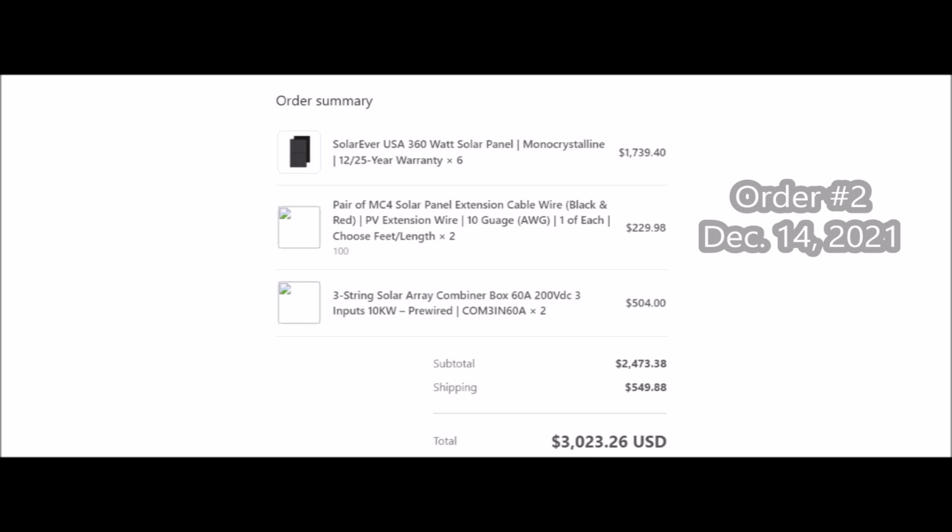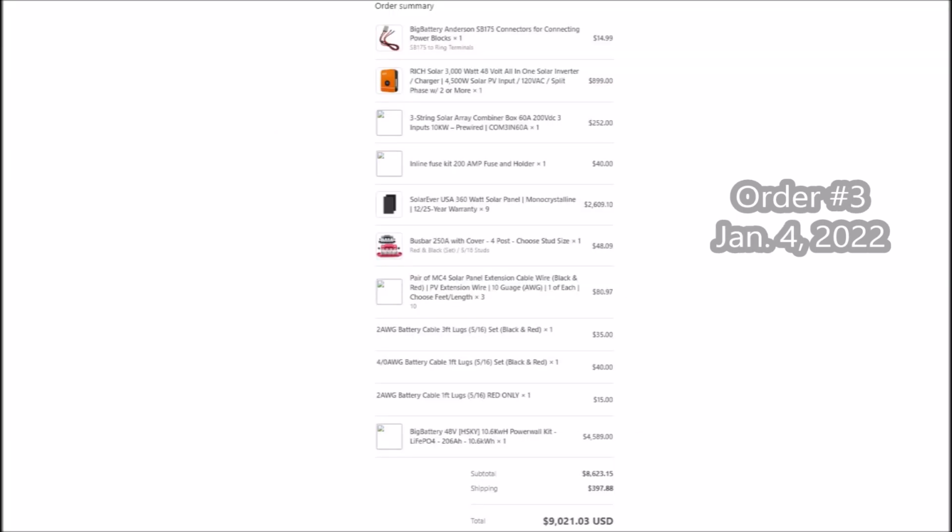Funny thing about these combiner boxes is they were supposed to be Ames 3-string combiner boxes, very expensive, $252 a piece, and the combiner boxes that I got were shipped directly from Amazon, and they were eco-worthy 6-string combiner boxes that were $164. And no, they would not credit me the difference for those combiner boxes, which I thought was BS.